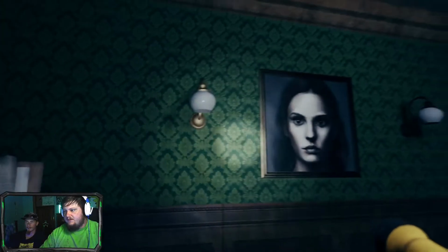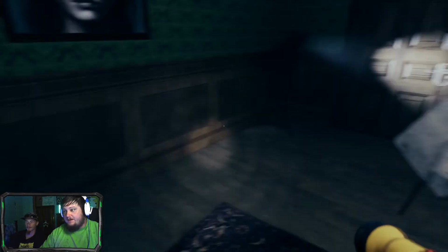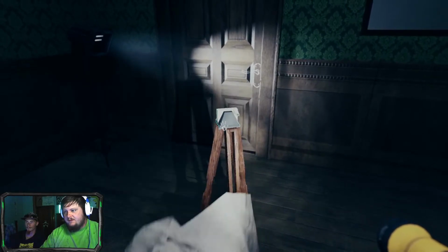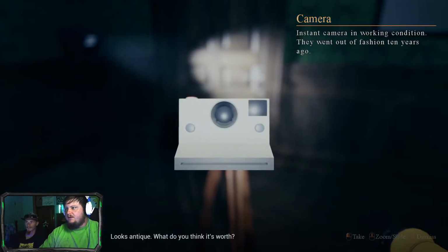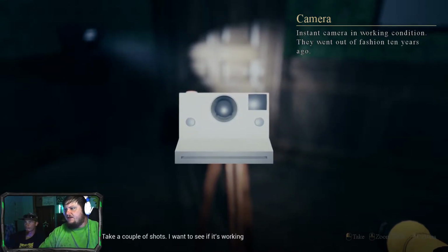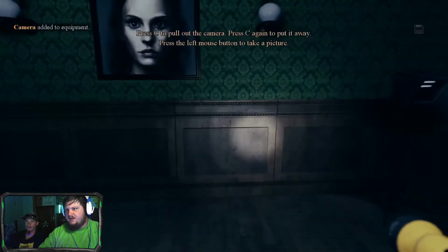There's a mannequin hand on the ground. There's always a fucking mannequin there. What's this? Don't take that off. What is that? It looks really antique. Instant camera. Do you think it's in working condition? A couple of shots. They went out like 10 years ago. Take it. Take a couple of shots with it.